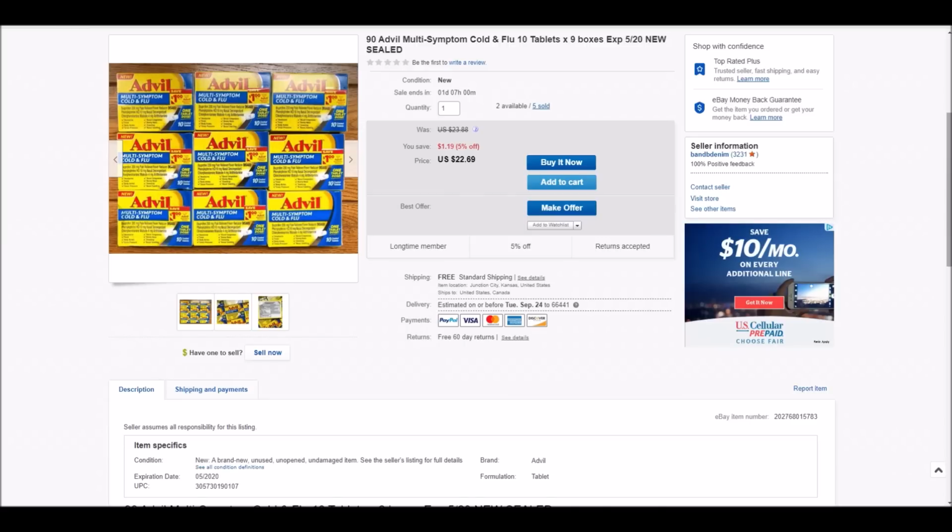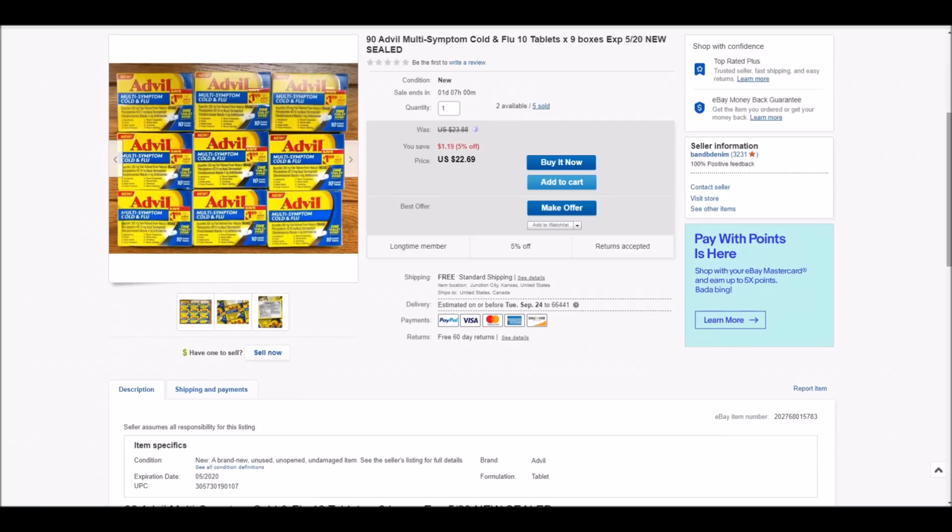All right, here's your friendly reminder that cold and flu season is coming. I don't think any of us are looking forward to that, but if you sell cold and flu medicine, you might be excited for it. So this was a lot of 9 boxes of Advil multi-symptom cold and flu.